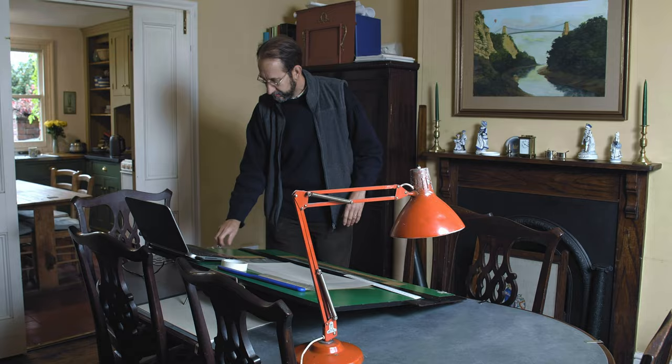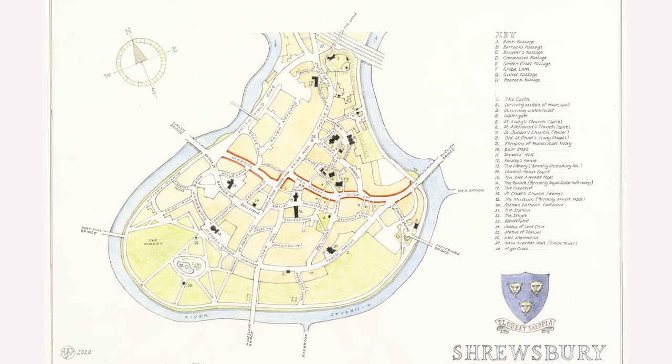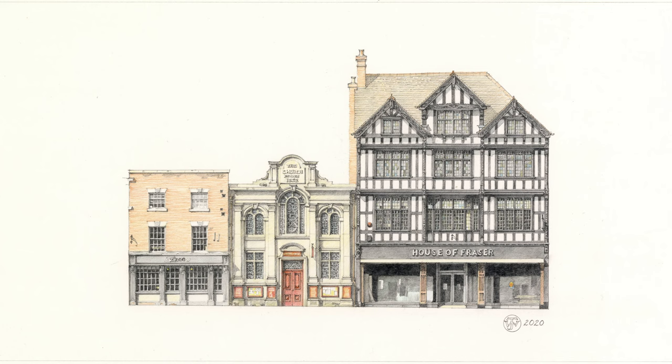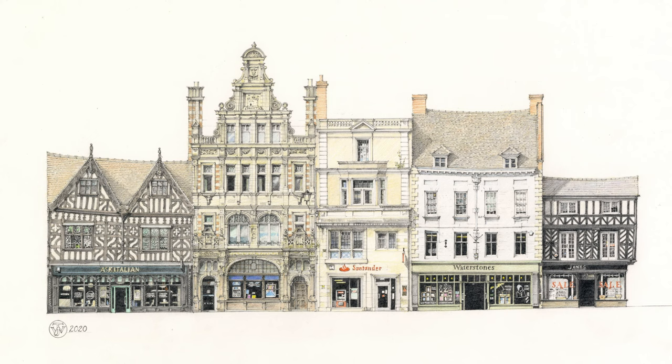The streetscape project is something that I've been working on now for about a year and a half. It's almost like a catalogue of the streets of Shrewsbury. I think Shrewsbury is a particularly good town to choose because the variety of building materials is quite considerable. You have red brick buildings, timber frame buildings, buildings that are painted or rendered. A few are built in stone, the local Grinshill stone, or there's the even more local sandstone.